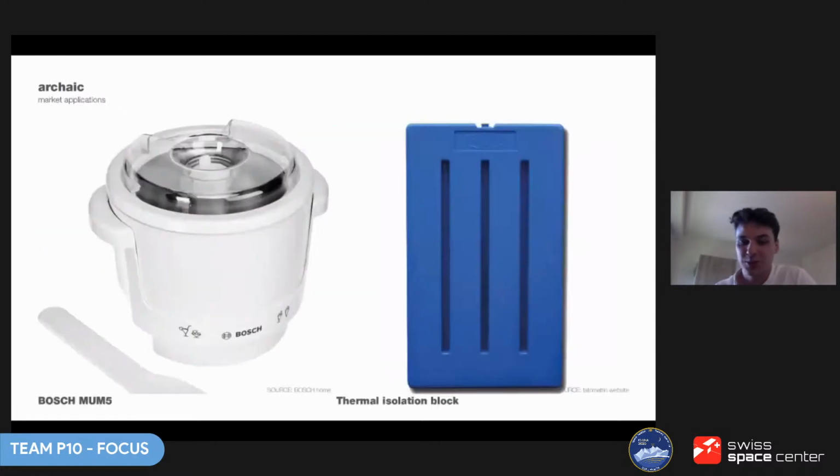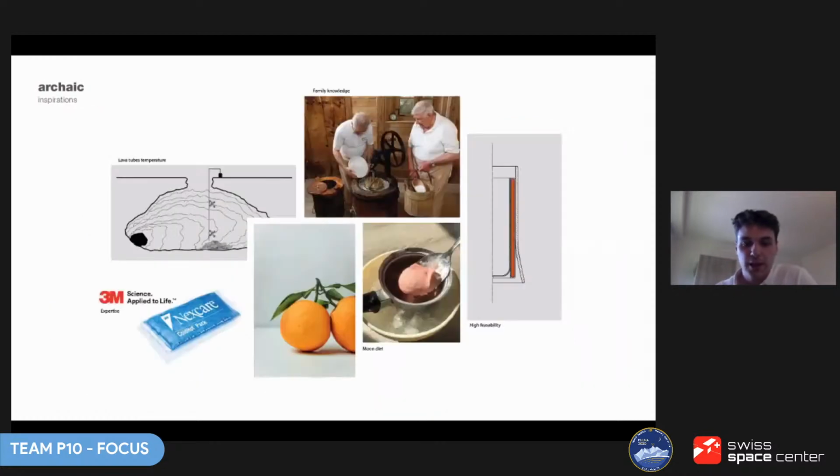tasteful ice cream. This concept is already proven to be working also on Earth, but with the need of electricity to freeze the cooling block. Instead, on the moon, we could use the same principle by using the average temperature inside the lava tube. The project was born looking at whole ice cream machinery tools and adapted them with new materials and new technologies.